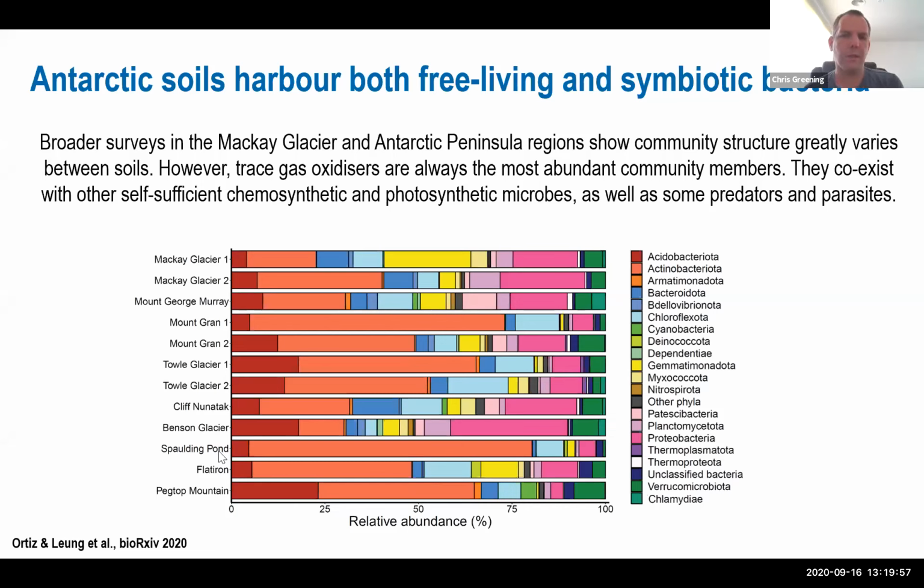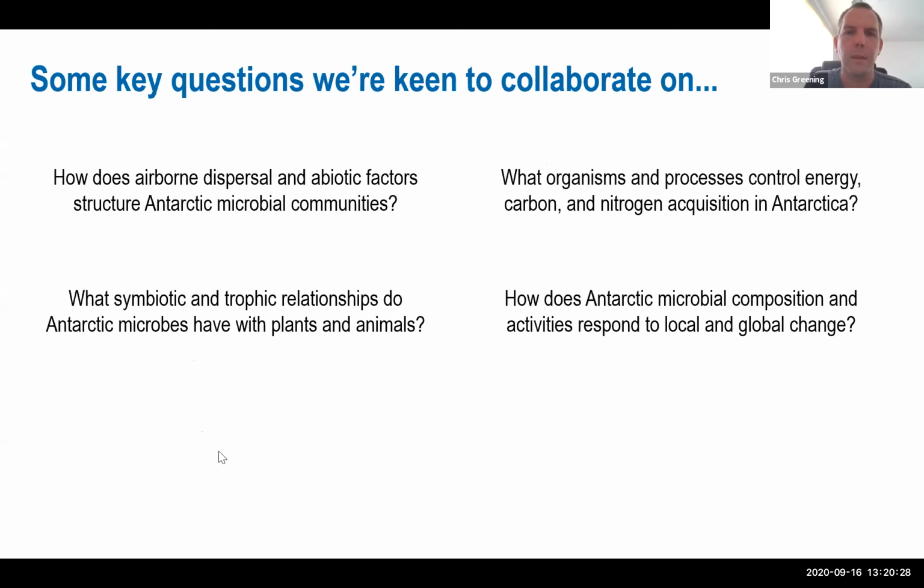But perhaps what was especially surprising in this latest study, which is now available as a preprint on bioRxiv, is that there are also predatory bacteria here, like Bdellovibrio, as well as some parasites too, like Chlamydia. So basically there are two ways to make a living in these Antarctic soils. Either you can be highly self-sufficient and do things like use trace gases to make energy and fix carbon literally out of thin air, or alternatively you can depend on others and adopt a more parasitic lifestyle.